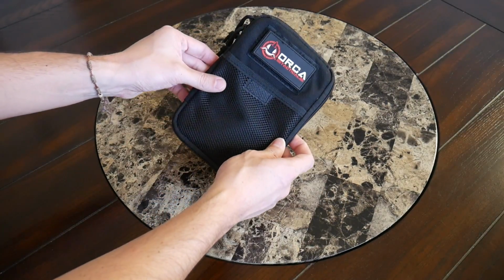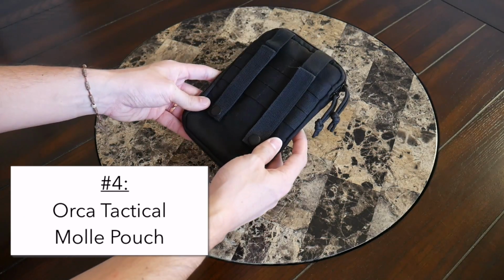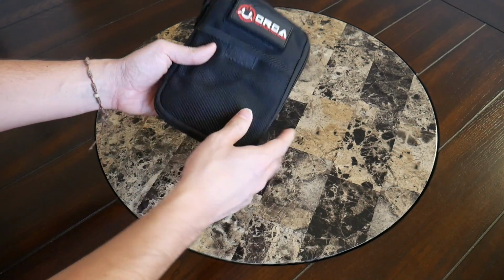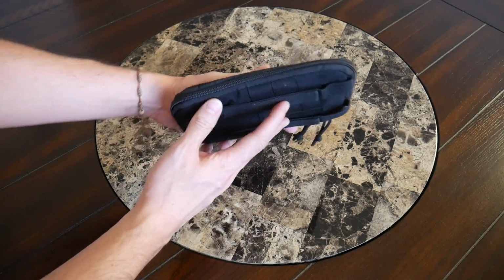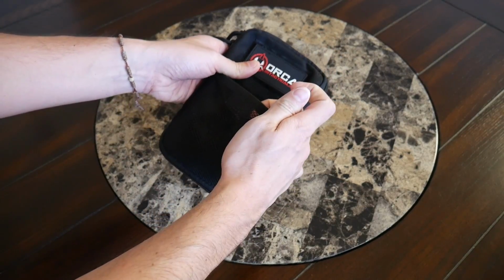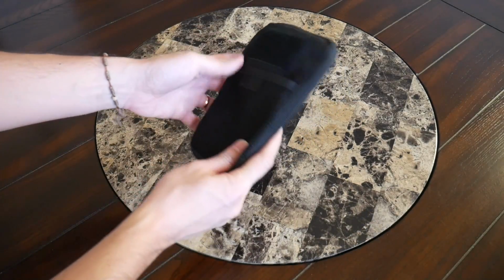Next on the list is this pouch from Orca Tactical, and this is great particularly if you're a fan of EDC type products. On the back this has Molle attachments, so you can attach this to something like the GR1 to add a little bit of additional organization. Very simple and slim pouch, but it has a really great build quality. Nice simple mesh compartment on the outside. You can trade out morale patches, so that's nice to add a little bit of customization.